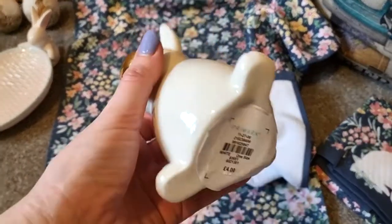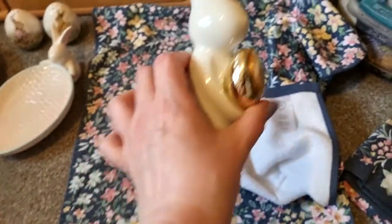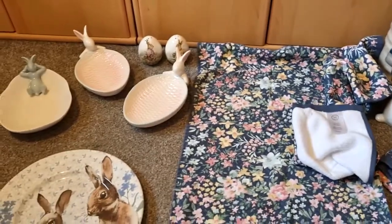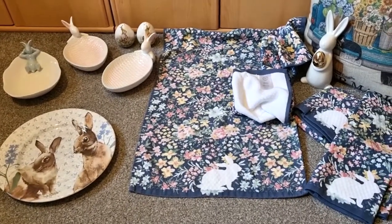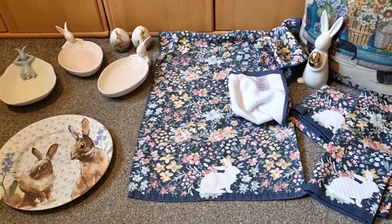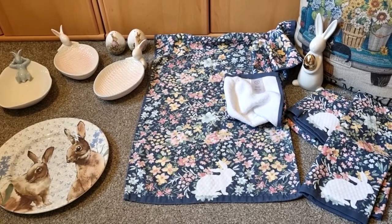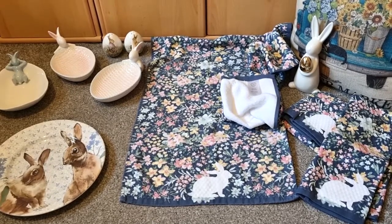And this is the one thing I got from Primark, £4. Super cute little bunny. I thought he was just adorable. So he'll go somewhere. So that's my haul. That's what I bought this time. As I say, I will go back to Poundland, so I'll show you if I get anything from there. And next week, I'll probably show you what I bought from Hobbycraft, and also show you what I've made with the things that I've got from Hobbycraft as well.